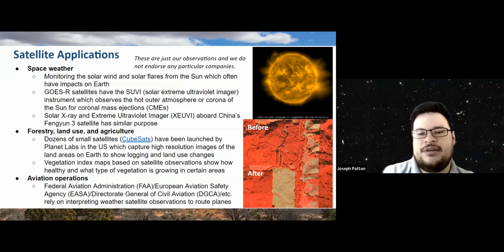The image there in the top right is from the GOES-18 or GOES West satellite, which is situated over the western half of the United States and the Eastern Pacific. And one of the instruments on there is the SUVI instrument, or the Solar Ultraviolet Imager. And that instrument specifically observes the hot outer atmosphere or the corona of the sun for coronal mass ejections, which are the phenomenon that can lead to some of those impacts on Earth. And then there's also a similar instrument on board the Chinese satellite Fengyun 3, which has a similar purpose, the Solar X-ray and Extreme Ultraviolet Imager.